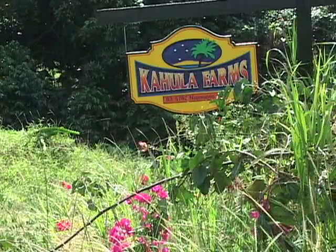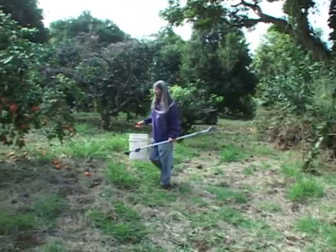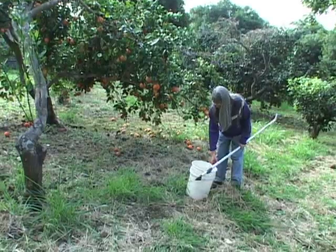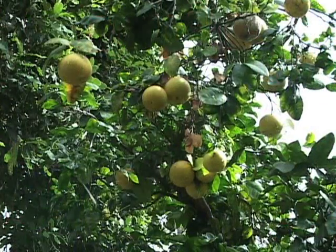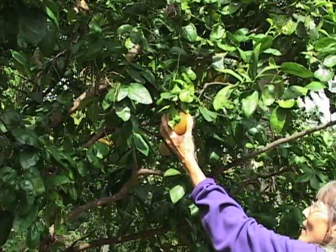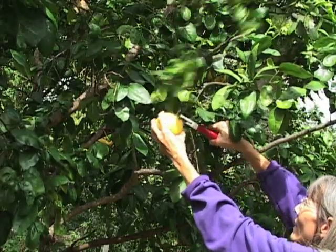Bev White, co-owner of Kahula Farms near Kealakekua Bay, grows tangerines, tangelos, and red and white grapefruit. At the beginning of the season, which usually starts around early November, we check the fruit daily to see what its color looks like. And we go primarily on color. When the color gets good, we then check the consistency of the fruit. We check to see if it feels hard or if it's getting a little bit of give to the skin.